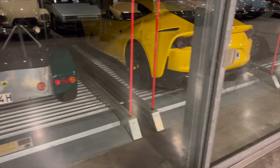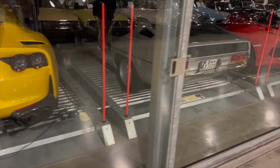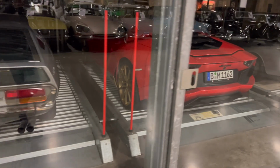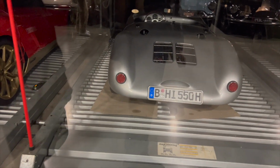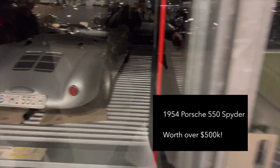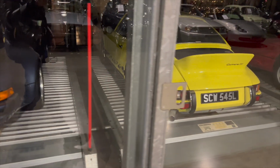Here we have an 812 Superfast, I'm pretty sure, another one. A really nice old Lamborghini. Oh, and here we don't actually see this that often anymore. This is the original LP700 Aventador, I'm pretty sure. And then over here we have an old Jaguar, and this is a Porsche. This is a very nice old Porsche. I'm not sure exactly which model. And then a 3.3 Li BMW, and then a nice Porsche 911 Carrera. And then the canary yellow 911 Carrera RS.